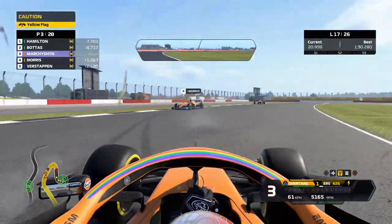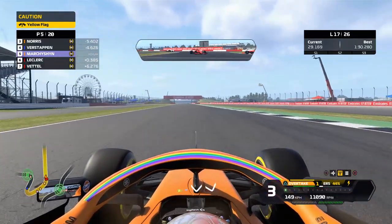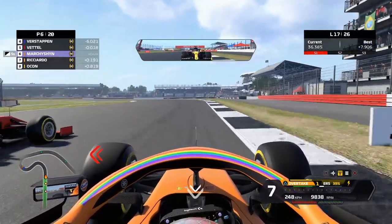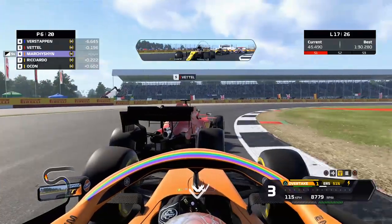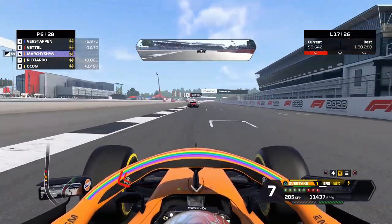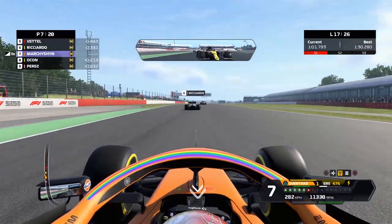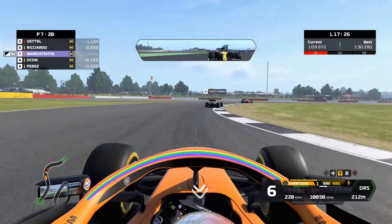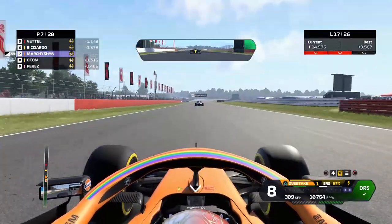Okay, some information on Bottas. They have some kind of mechanical problem. Damn, go, go, go! Watch where you're going, bud. Holy shit. No way, 5 second penalty. I rejoined really slowly. Get out of the way, Esteban Ocon, you're not getting ahead of me. Five-second penalty, come on!